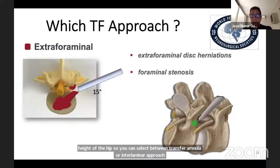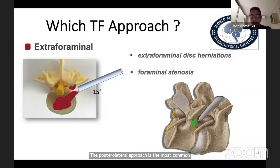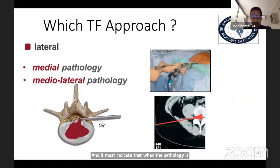The posterolateral approach is the most commonly used for the transforaminal approaches, and is most indicated when the pathology is interdiscal or when the pathology is located in the foramen. The extraforaminal approach is indicated when the pathology is in the spinal canal, a medial pathology, or a mediolateral pathology.